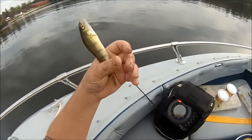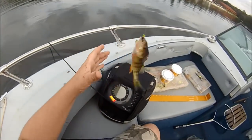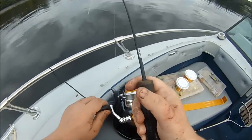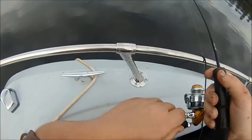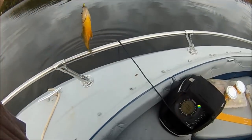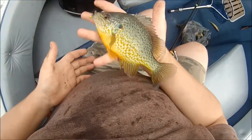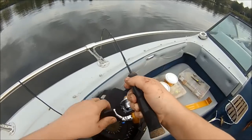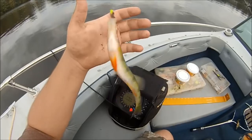Did you get worms? Yep. There's another perch. Tiny ice jig is producing, man. There's another good fish. Yeah. Yes. Big old pumpkin seed. There we go. Number 42.